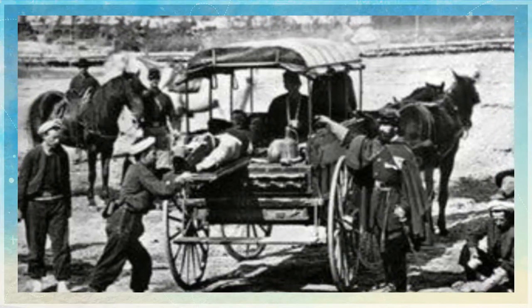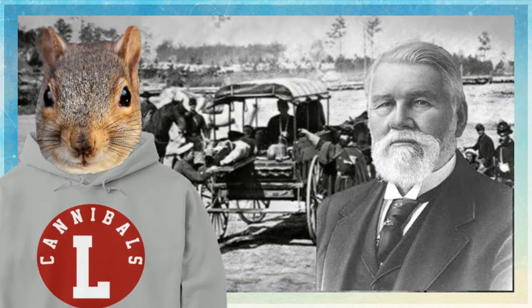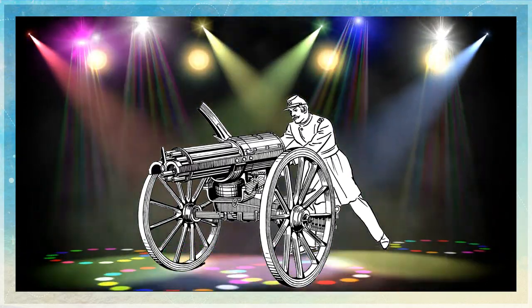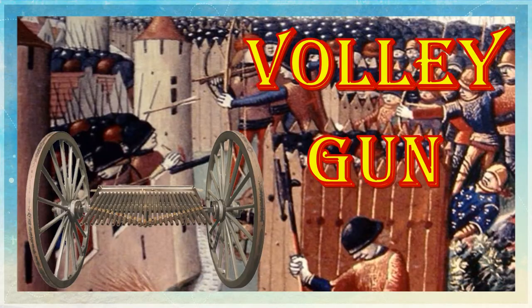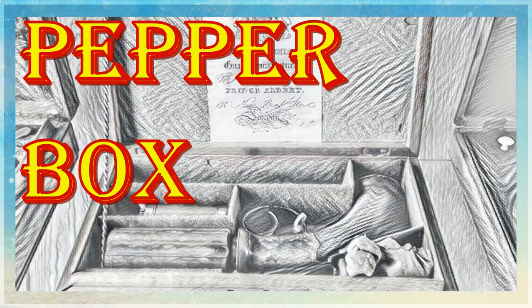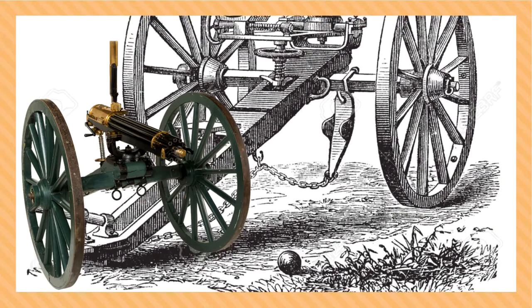We are going back to 1861 when Richard Gatling invented his Gatling gun. He was great at naming things. A hand-cranked rotating barrel gun. It wasn't the first rotating barrel. The volley gun dates back to the Hundred Years' War in 1339, and those led to the pepper box revolvers, both handgun and rifle. But Gatling's design was magazine-fed.